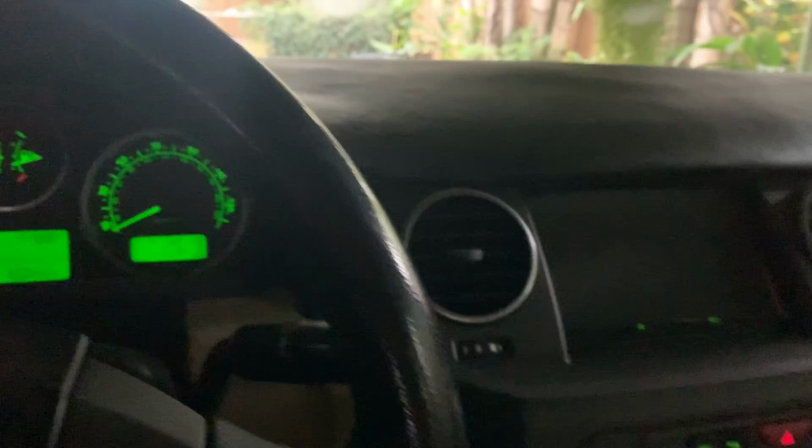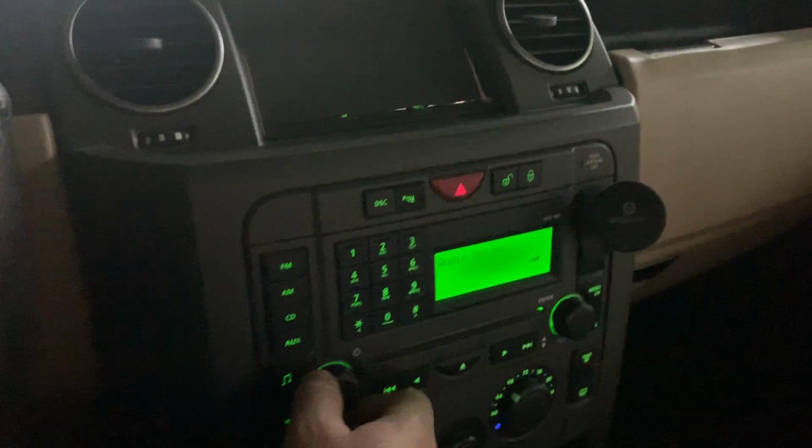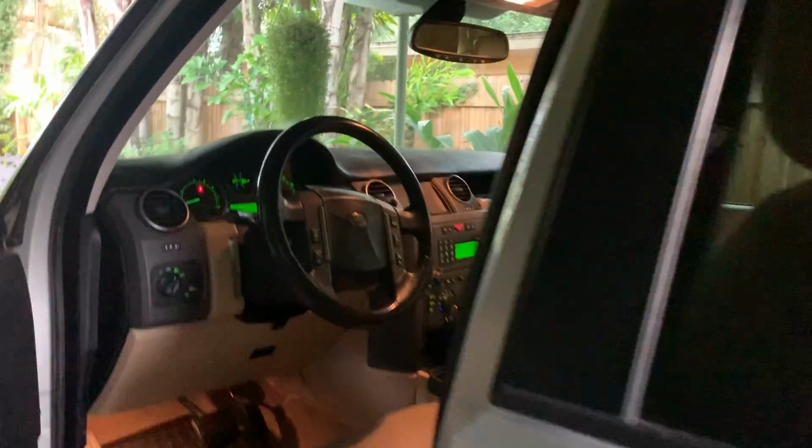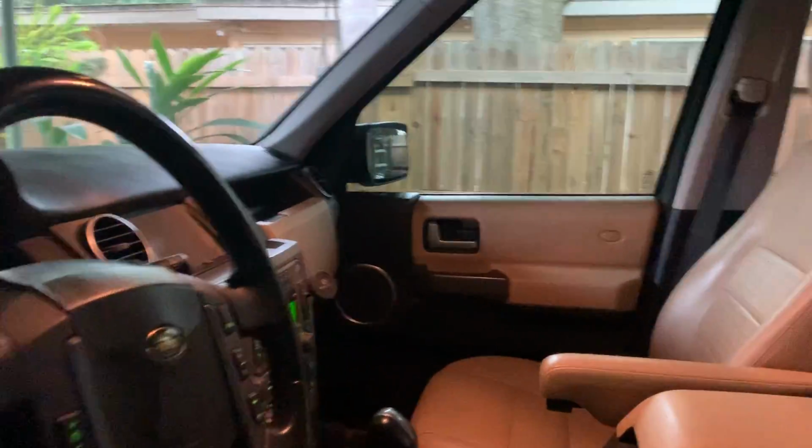Let's see here. So they've given us a... Yeah, tag lights work. Oh, this locks. Reverse sensors work, I think. Actually, I don't know if they do work. I think I've just had them turned off.